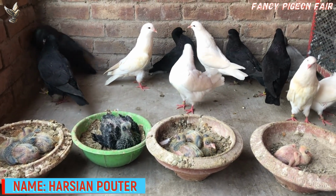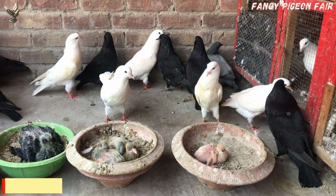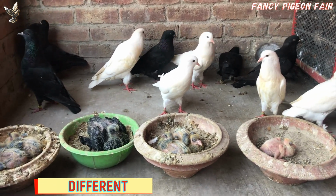Harshian Pouter Pigeon. Now you are watching a group of different colored and aged pigeon babies. All those birds are Harshian Pouter Pigeon babies and are looking for a new home.